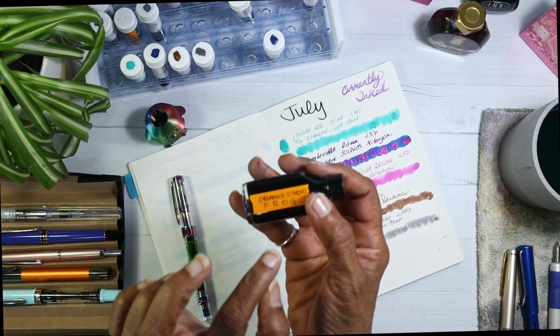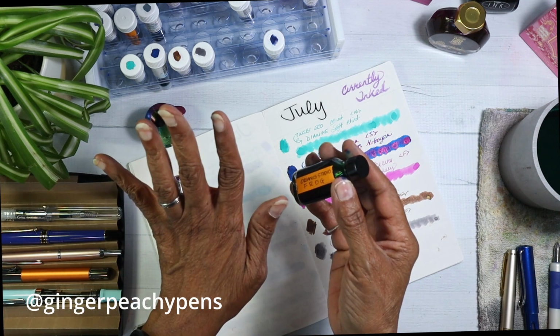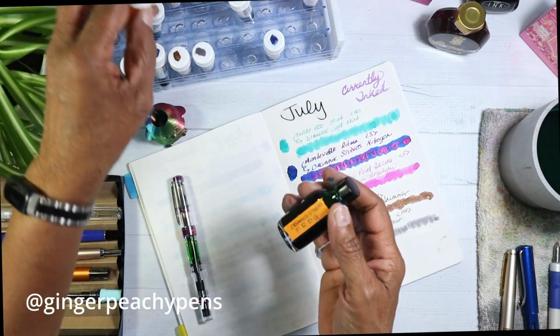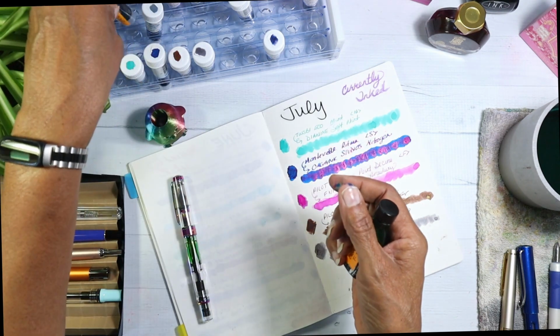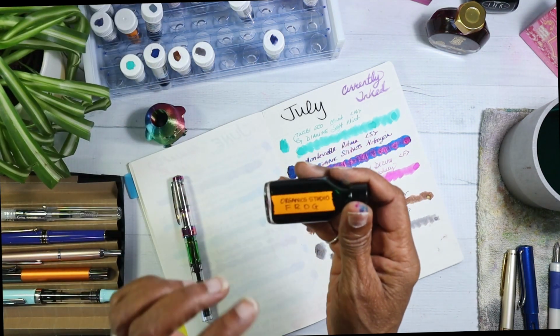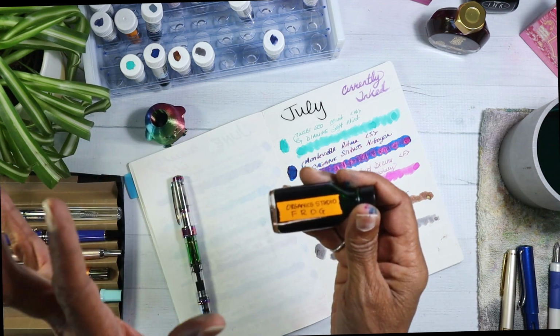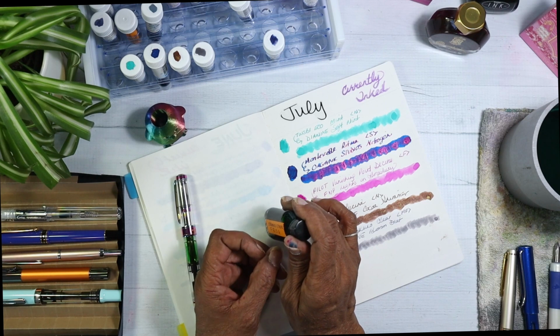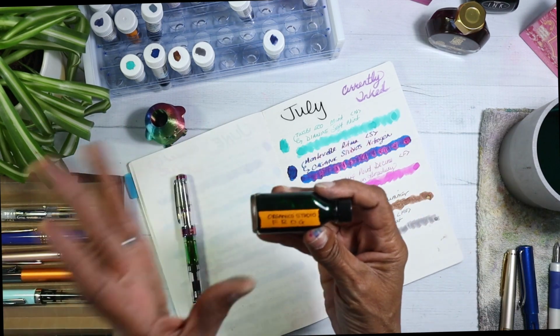I got it, this is an ink sample from Sarah of Ginger Peachy Pens. Thank you, Sarah. Thank you, thank you, thank you. She also sent me this one, Mont Blanc JFK Navy. I cannot wait to ink that up and put that in something. But she sent me this. I commented how I just love the color. She says, I'll send you a swatch. And I'm like, really? Okay. Yes. Yes, please.